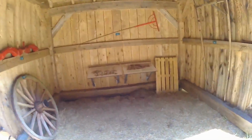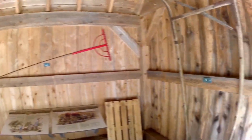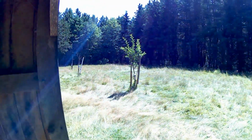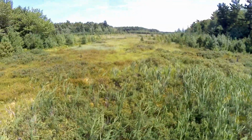And as I was telling Sarah in this video, I could farm this. I'd love to be in the middle of a forest with a farm. That'd be great. There's a couple of apple trees.